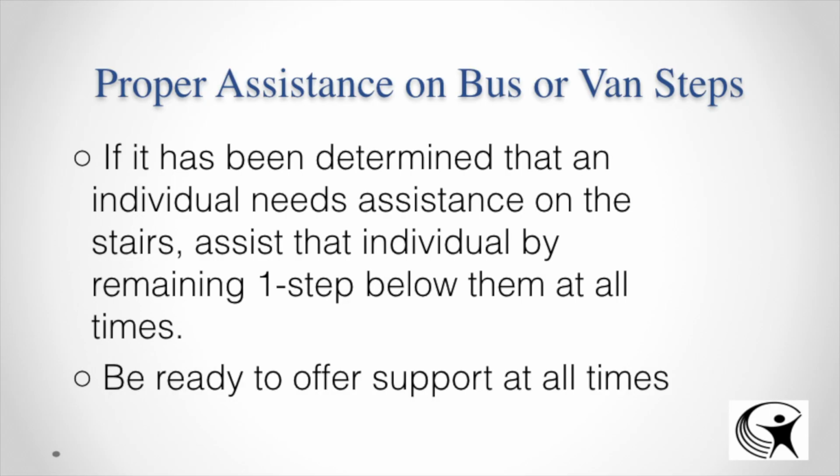I'm going to start with those that just need help on a step. So they're not even wheelchair users, but they need help on steps. We didn't really cover steps. A lot of injuries can happen on steps, right? So what you want to do, if somebody needs help, is assist them by remaining one step below.